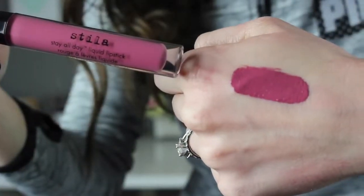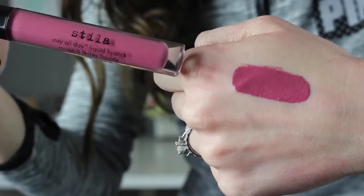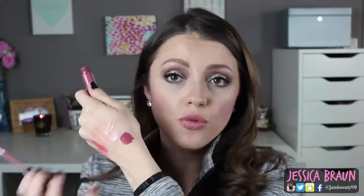And the last one is one of my favorites. This is the Stila Stay All Day Liquid Lipstick, and this is in the shade Patina. Now these colors I'm about to show you are similar, but they're not the dupe. The colors aren't dupes for each other, but the formula is. So this Stila Stay All Day Liquid Lipstick is one of my favorite liquid lipsticks, because it really does dry matte. Once that dries, it will be matte. But it smells nice, it feels semi-comfortable. It's the most comfortable of the liquid lipsticks I've tried. Most of them are just so drying, but it's pretty comfortable.